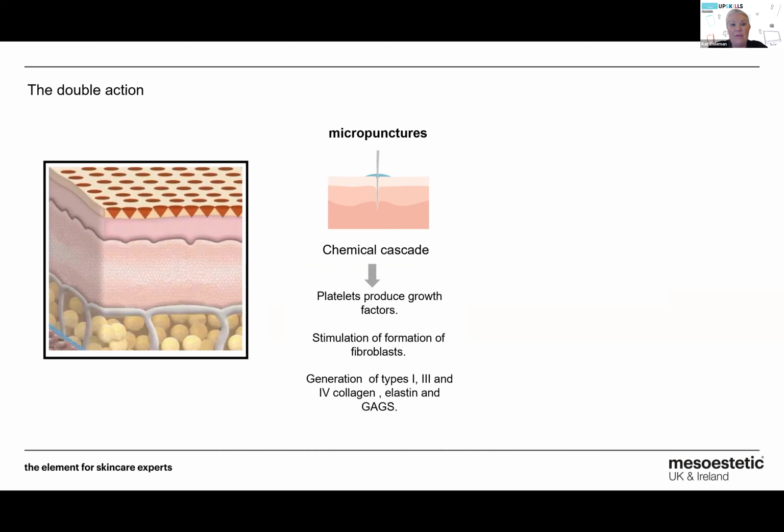But the second half, which completes this treatment, is using these microchannels. You've created thousands of little tiny holes all over the skin. Let's fill them up with something great. And this is where we use active ingredients. We are a pharmaceutical company that has the ability to produce active solutions that are able to penetrate into the skin. You're going to get a better entrance of these active ingredients because basically the skin is open for it all to go in.